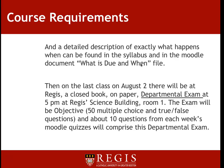Then the last class, which is August 2nd, there will be at Regis, the Western Campus, a closed book paper departmental exam at 5 o'clock in the Regis Science Building, Room 1. The exam will be objective, 50 multiple choice, true-false questions, and 10 questions will come from each week's Moodle quizzes and comprise the departmental exam.